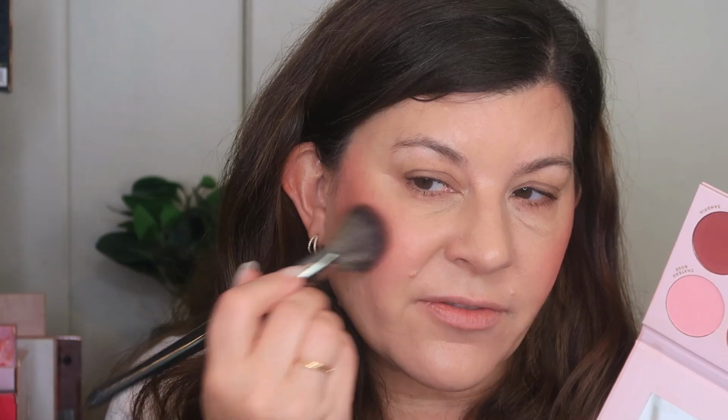This dark shade in here called Sangria is actually not a bad shade. I like to overabuse blush, and I'm gonna powder on the top of it anyway, so it's gonna tone down. But I'm a big blush person. I've always liked blush. I just feel like this is a little splotchy. It looks better on the Haus Lab side, a little bit more of a full coverage foundation.